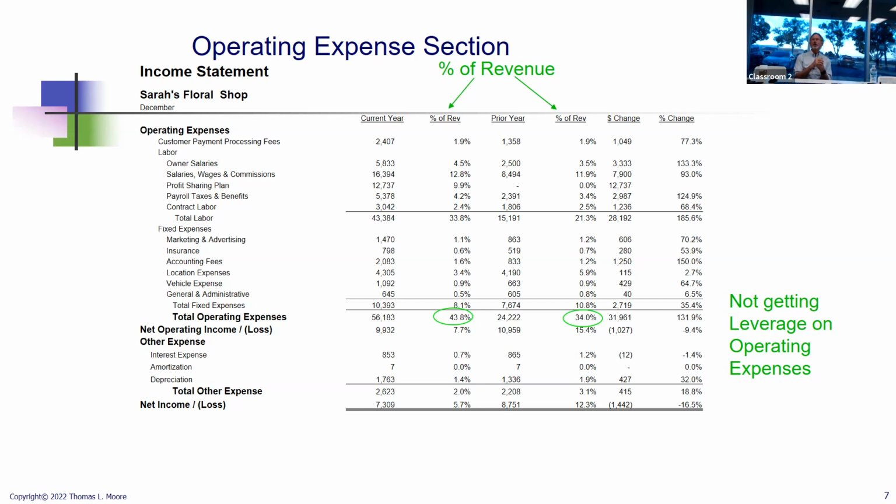Kind of. Okay. So you can see that we've got all of the costs associated. We've got labor costs and they're broken down. And then we've got fixed expenses and they're broken down. And we've got them for both periods. So when we get to the total operating expense for current year, we can see that those expenses added up to $56,183. And for the year's sales, that was 43.8%. Okay, all right. A percentage of revenue or sales, yes. So that's the percentage of current year sales or revenue that we looked at.